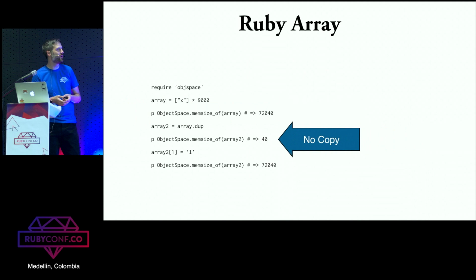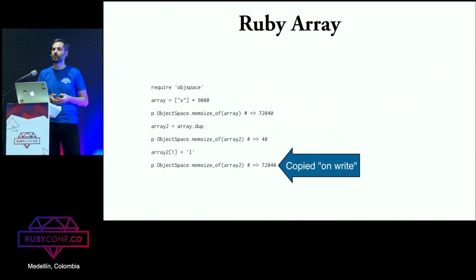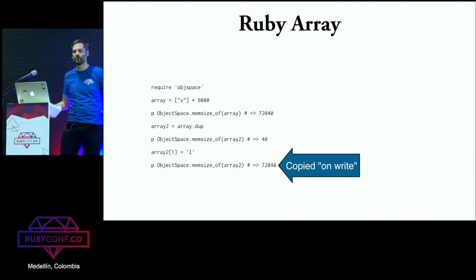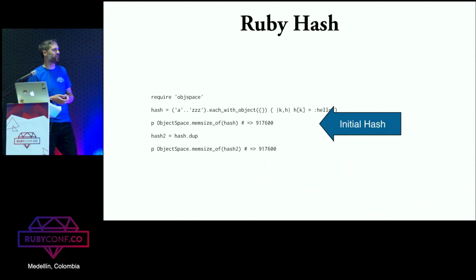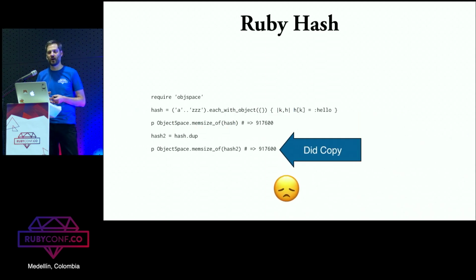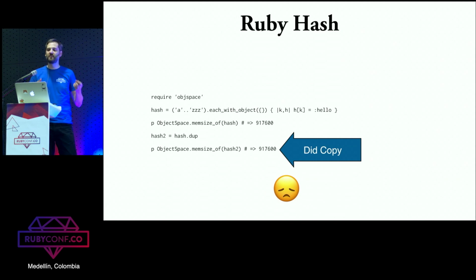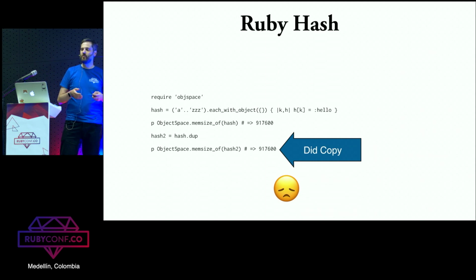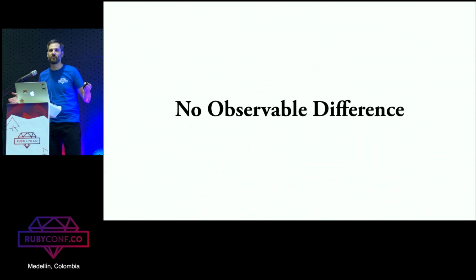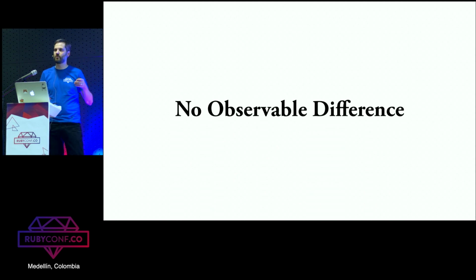The same thing happens with arrays. I'm not going to walk through every single step, but we have the exact same behavior with arrays in Ruby. When we duplicate them, they don't actually get duplicated. For some reason, this isn't the case with hashes. When we duplicate a hash, it actually does get copied, and maybe we can fix this, I'm not totally sure. But the overall idea of this optimization is that when you copy some object, as long as you haven't changed it, there's no observable difference between the original and the copy. So there's no reason for you to actually do the copy.